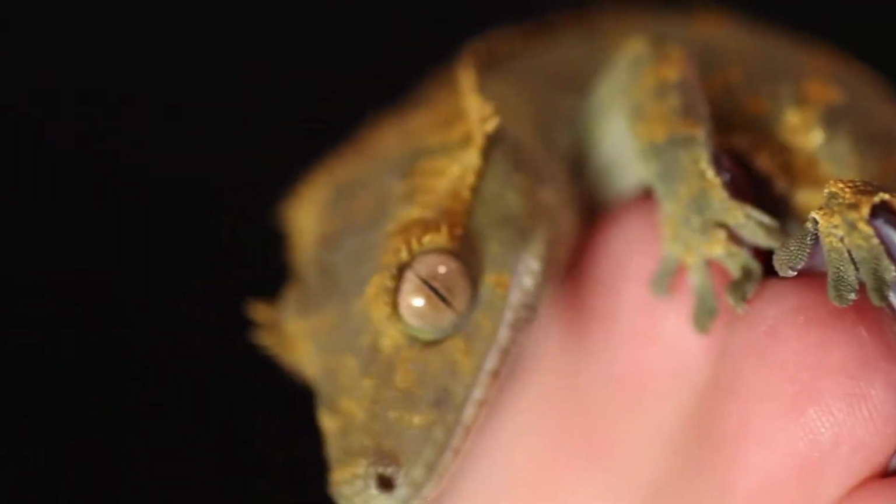So one of my first crested geckos right here is Phoenix. I believe he is a flame morph. When I first got him, I thought he was a female and her name was Daisy before, but since then he's grown balls, so now it's a male.